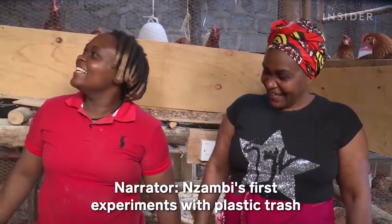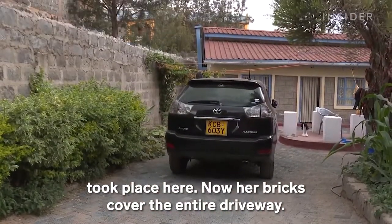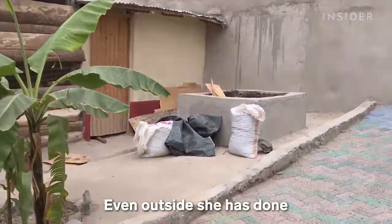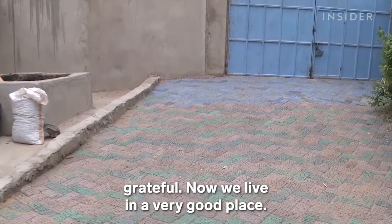Nzambi's first experiments with plastic trash took place here. Now, her bricks cover the entire driveway. Even outside, she has done this up to outside the compound. And we are very grateful. Now we live in a very good place.